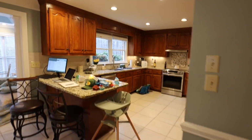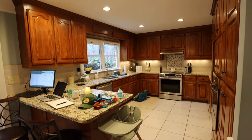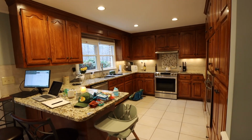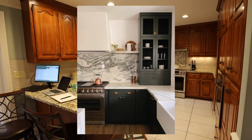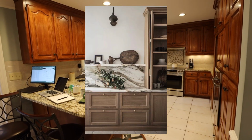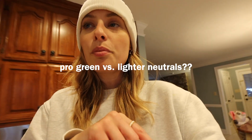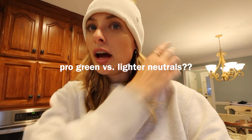We would replace all of the kitchen stuff, and ideally I would like to do a green kitchen. I know that sounds crazy, but I'm gonna put some pictures here for you guys of what I have in mind. That or a lighter toned cabinet. I want the granite to be the staple. So comment down below, are you guys pro green or pro neutral toned kitchen? I want something besides white. I think white is just really boring. I want it to have some character.